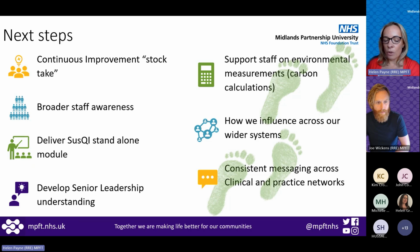We're also part of a wider QI network within the systems that we work in. So we're part of Staffordshire and Stoke-on-Trent ICS and Shropshire, Telford and Wrekin ICS. So we've got QI networks there that we want to influence as well, and make sure it's not just MPFT that we're working in, but also supporting other organisations to think about the green agenda and SUS-QI. And we've got lots of clinical practice networks within the organisation as well, so we want to make sure that we're linking in with those.